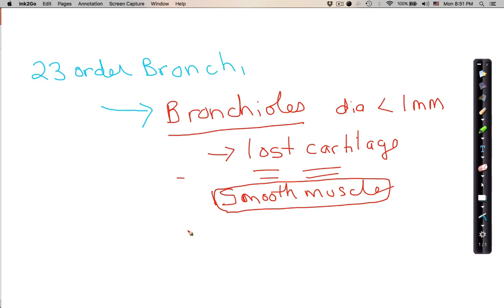And the other thing, these bronchi all had PSCC. These guys are going to switch from PSCC to simple columnar. They still have cilia.